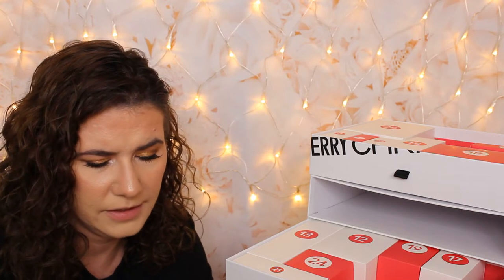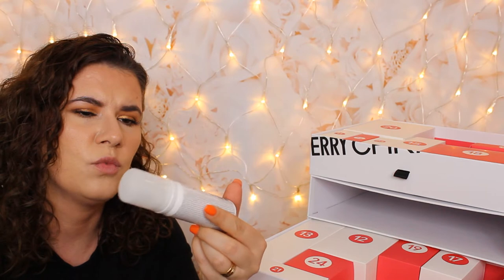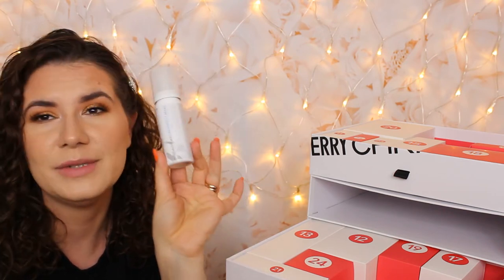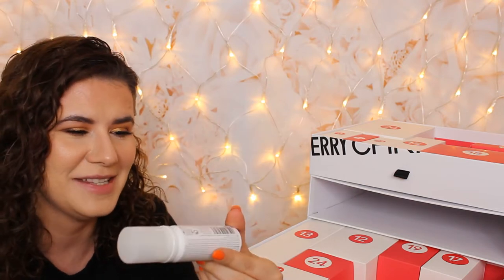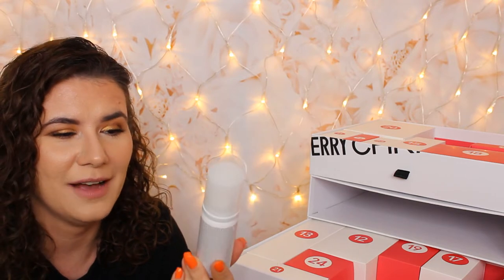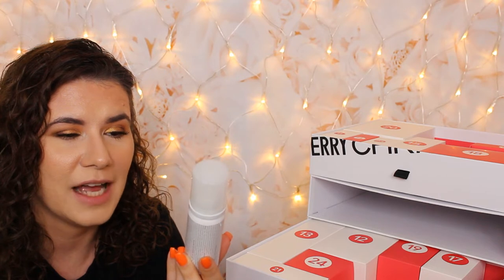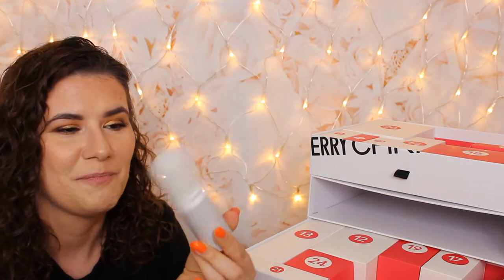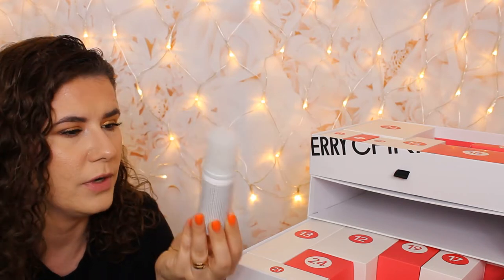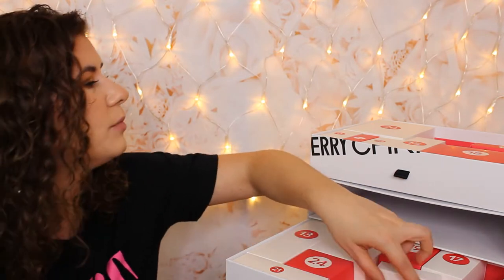Oh, confetti everywhere. The next product is Sebastian Whipped Cream Light Conditioner Style Whip. Ooh, I really wanted to try this product. I'm so happy that it's in this calendar, because I've been wanting to try this style whip cream. And yes, from Sebastian. I love their dark oil. I think it's called Dark Oil, I don't really remember. I really like that product.